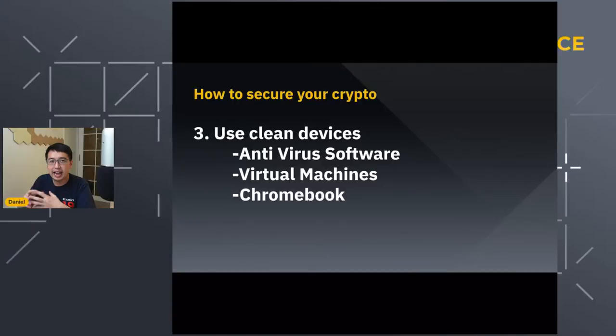And if you just want to be lazy and spend a little bit of money, get a Chromebook. A Chromebook is very secure. You can't really install malicious software. Don't hold me to that completely, but most of the malicious software is designed for Mac and PC.